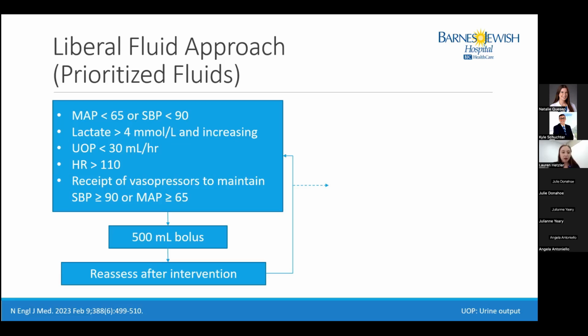And then in this arm, if they met any of these criteria of MAP under 65 or systolic under 90, lactate over 4 and increasing, if their urine output dropped below 30 mils per hour, if their heart rate went above 110, or if they were requiring vasopressors to maintain their MAPs, these patients should receive a 500 ml bolus. And again, just kind of follow that cycle of reassessing after that 500 ml bolus.